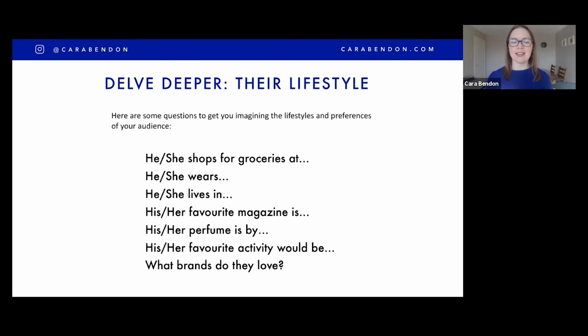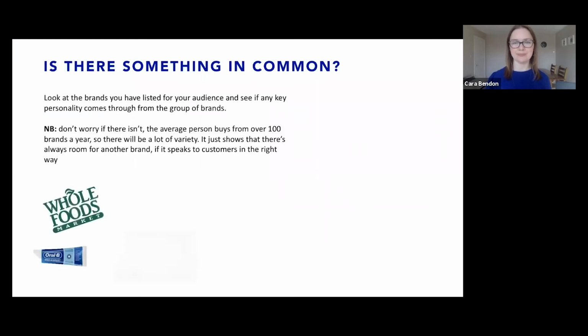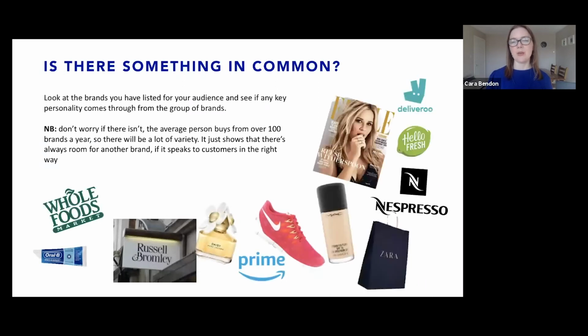So basically what I'd like you to do is list out a few brands. Take 5 brands that they love and write them down in your notebook. I'm going to give you a bit of an example of how this might play out. Here I've listed a number of brands that came up for somebody. I have made up this hypothetical avatar of a person. This is a woman who is in her late 20s. She's 28. And here are some of the brands that she likes and trusts.